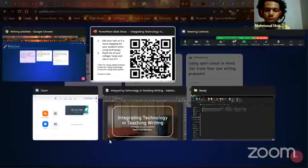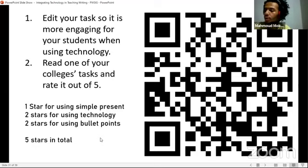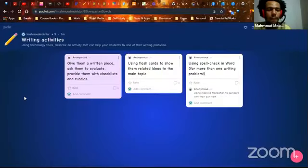I will be showing the barcode again in here. So people or whoever is watching on Facebook, you can basically easily scan it with your phone and go to the slide. Sorry. So edit using bullet points, simple present, and what tools did you like that you can use while you're teaching?